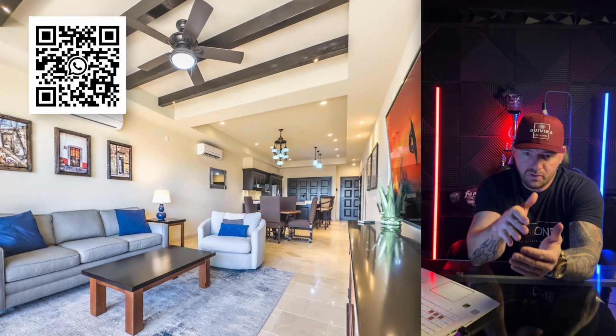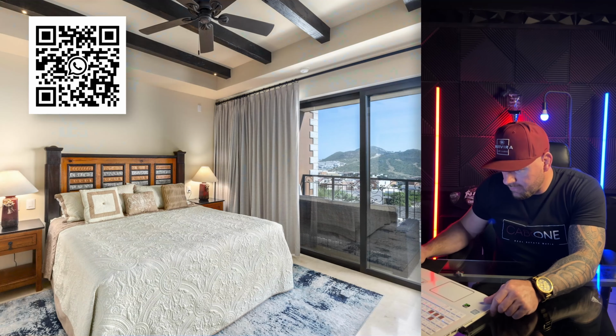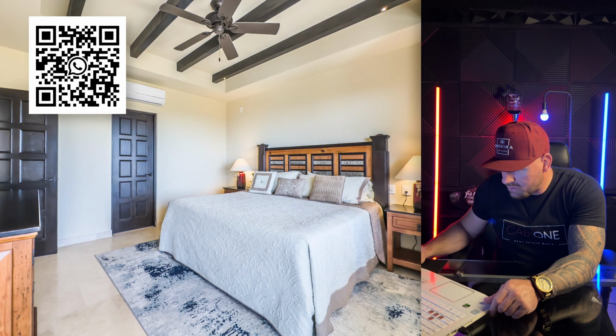However, this property might be okay. We'd have to check it out and see. It looks like it has a nice view. See, it's got a couple trees in the way there. For a level 2, she's priced a little high, my honest opinion, but not bad.